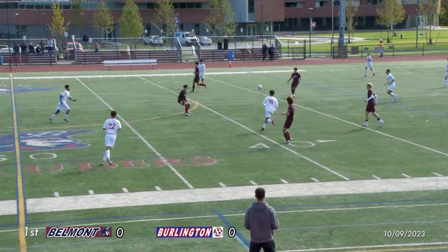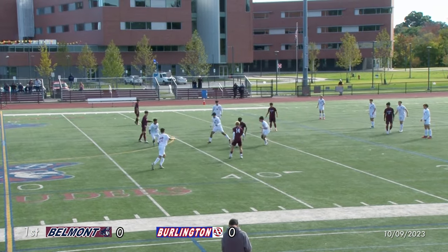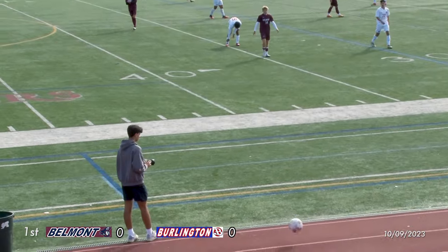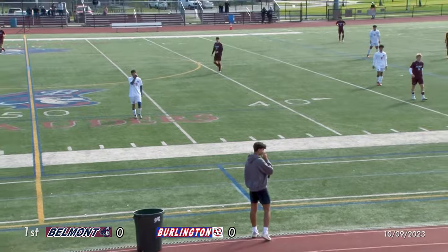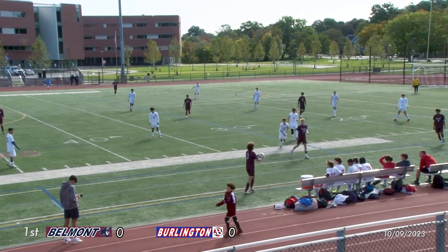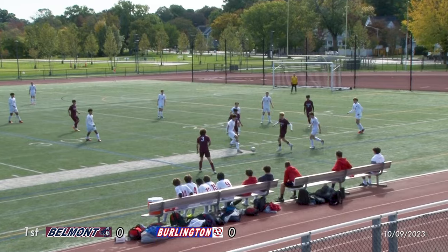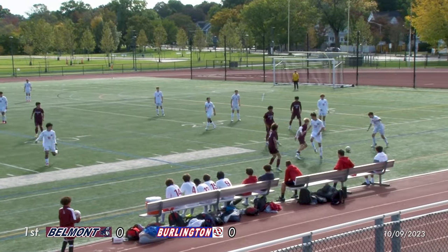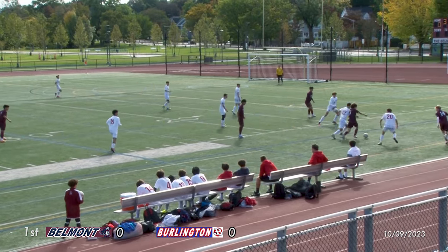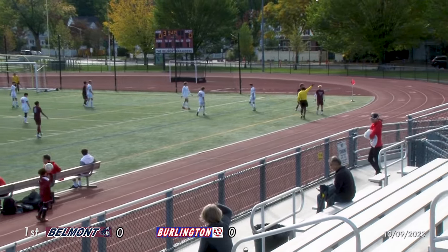And the goalie gives it right back to Belmont again. It's Nicola with the header into Satchel. Satchel works it down the sideline. Kicked out of bounds by Burlington. Belmont throw-in. That's Alex Cook taking the throw-in. To Satchel. Out to Schreiner. Burlington takes control. Fighting for the ball. Tackle. Belmont takes control. Good movement by Belmont. Going down the sideline. It'll be another Belmont throw-in.